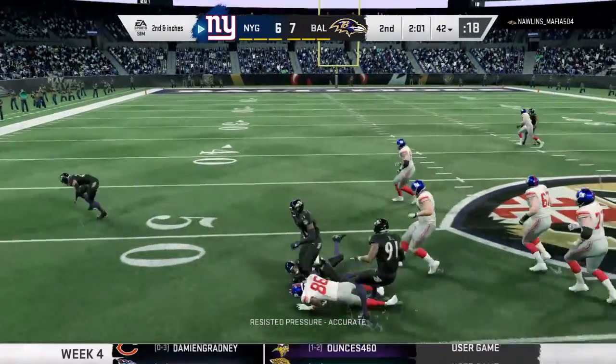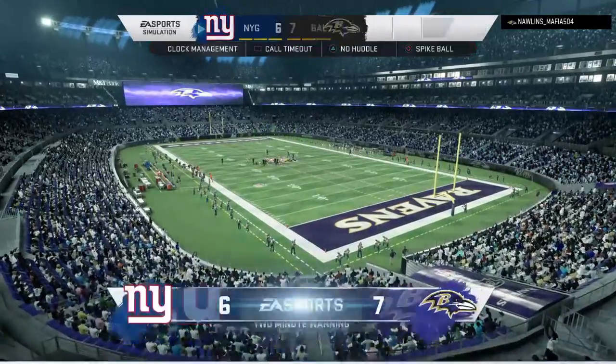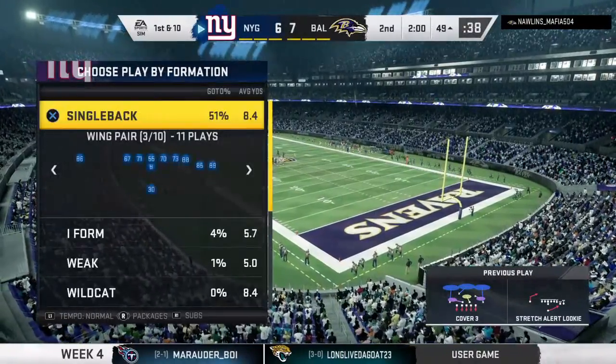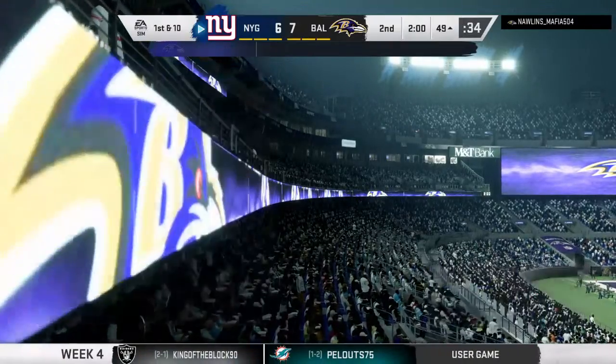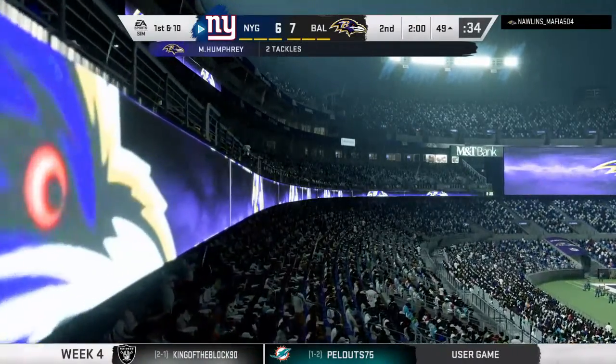That's complete to Slayton. And he'll get it into enemy territory just across midfield at the 49. 9 yards to pick up there, and it's a 1st down. 1st down, Giants.